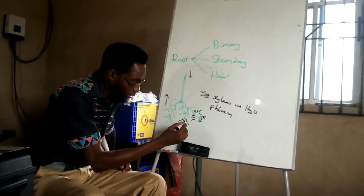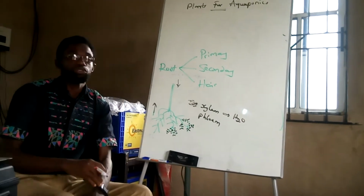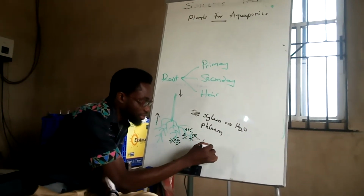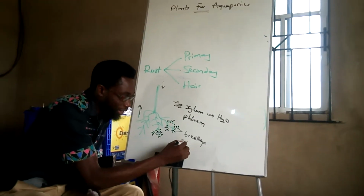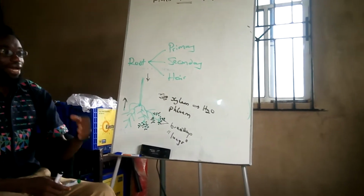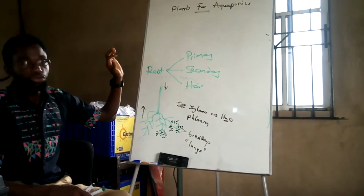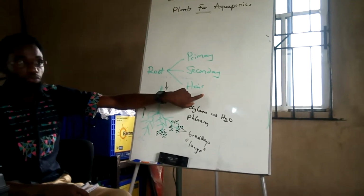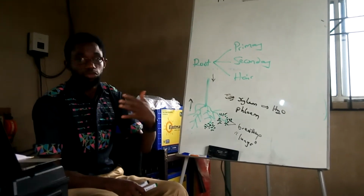Now, the root hairs are the small tiny things attached to your secondary roots. The function of the root hair is for breathing in the plant. We nickname them the lungs of the plant. So the way your lungs are important to you, the same way the root hair are important to the plants. So when you have a plant without root hair being truly functional, then it means that your plant is going to suffocate and die soon.